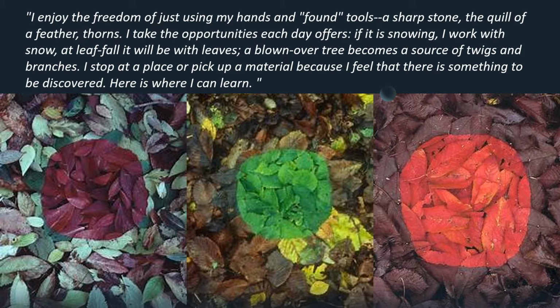I find his process to be very unique and very different than a lot of the other artists that I have looked into before because of the materials he uses. When you work with things in nature, they're not going to be uniform, they're not going to be as sturdy, they're not going to be as reliable as if you were to use man-made objects.